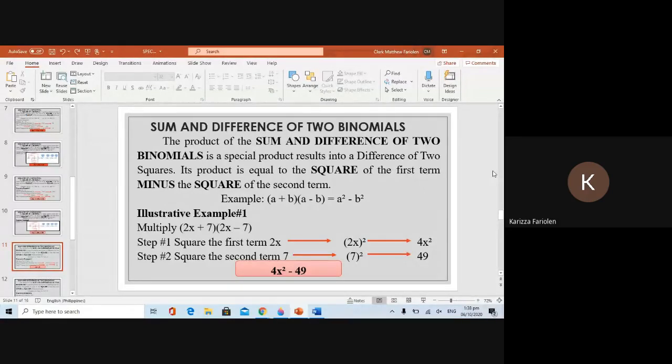Huwag kakalimutan yung word na minus, ha? Minus. Okay. So, example, we have A plus B times A minus B. So, sabi, square the first term. Since parehas silang letter A ang first term, that is A squared or A times A. So, the answer is A squared. Then, sabi, minus, kaya ang ating sign is negative, minus the square of the second term. Since parehas ang second term natin, yung isa ay positive B, yung isa ay negative B. Tama po ba? So, positive B times negative B is equivalent to negative B squared.